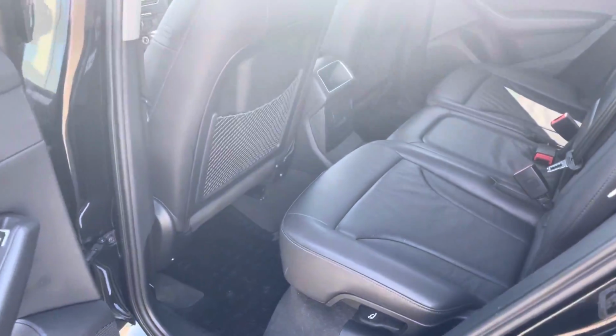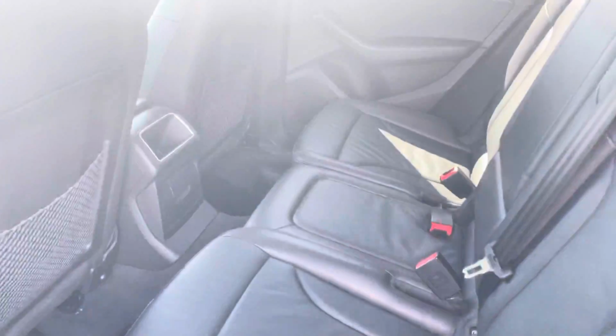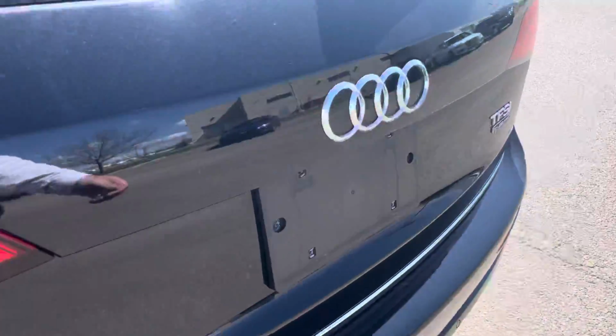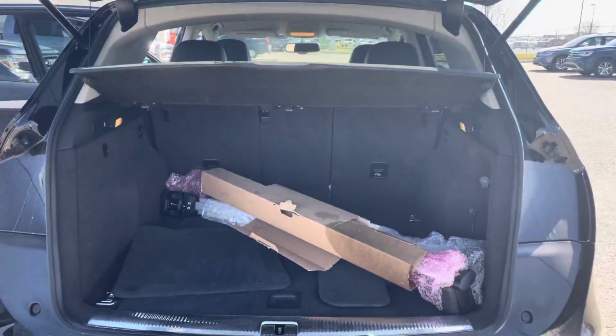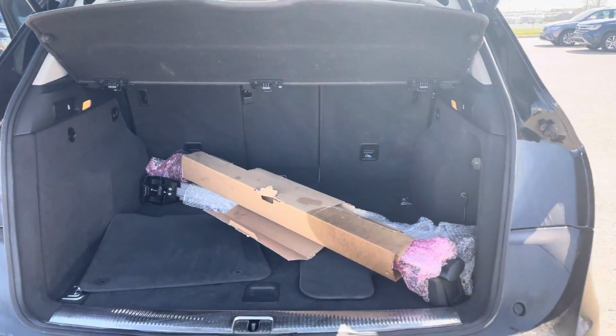Tons of room in the back seat here for the family. Any guests that you need to take on the trip. And for easy loading, you do have automatic power lift gate as well. Comes with some awesome roof rack carrier bars.